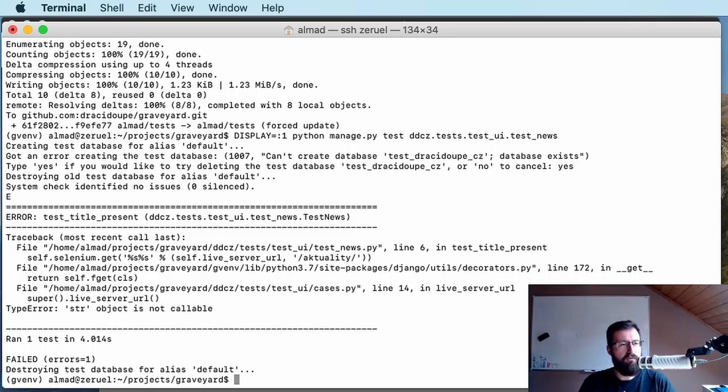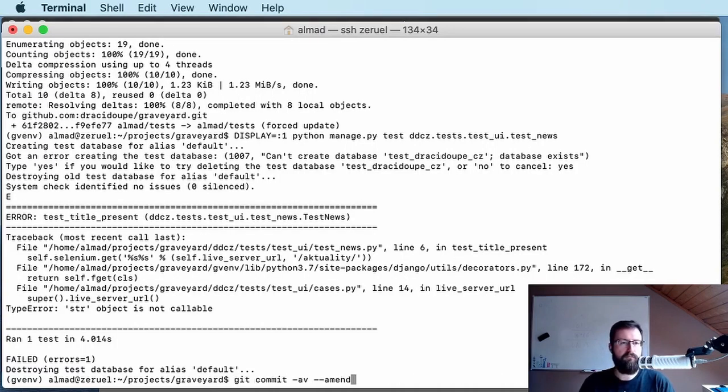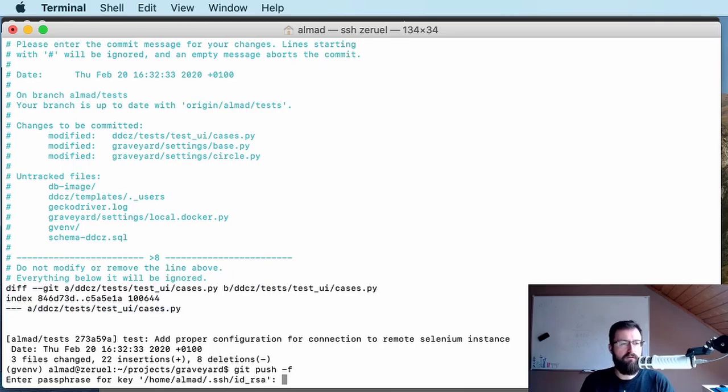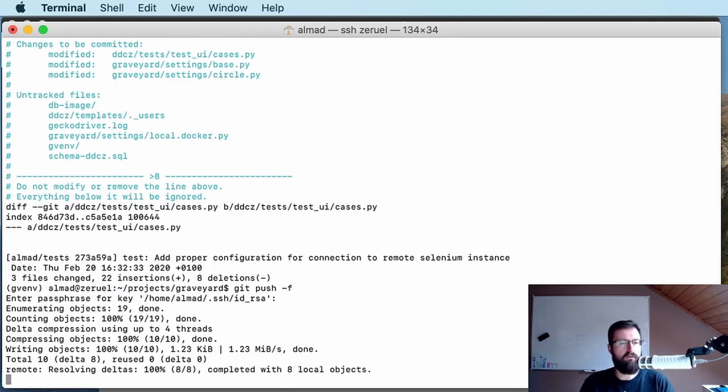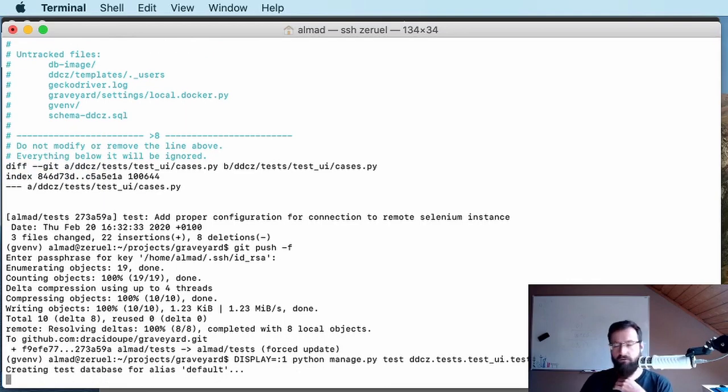Okay, at least we know that the blind programming is really not working. String object is not callable. Right, because it is a property, it's not a method. So this is indeed not callable. So in the interest of time, let it run on the background and see what happens locally.